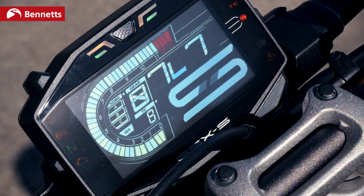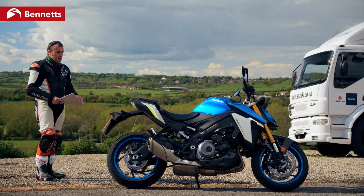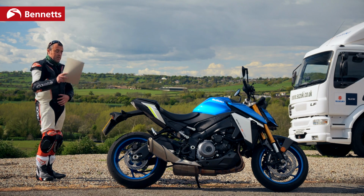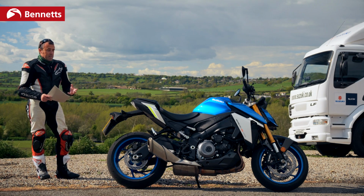There's a completely new screen. To be honest, it's not on par with the iPad screens of the competition, but again, we've got to remember the price, under £11,000. It's still a 150 brake horsepower bike, let's be fair.